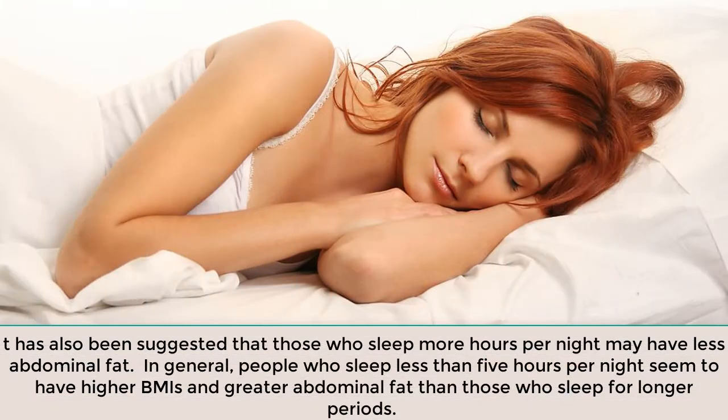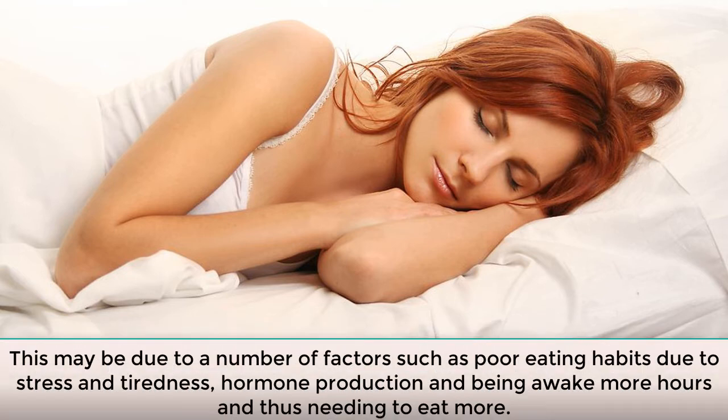Sleep more. It has also been suggested that those who sleep more hours per night may have less abdominal fat. In general, people who sleep less than 5 hours per night seem to have higher BMIs and greater abdominal fat than those who sleep for longer periods. This may be due to a number of factors such as poor eating habits due to stress and tiredness, hormone production and being awake more hours, and thus needing to eat more.